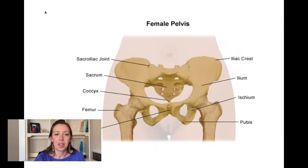So I want to start with more of the anatomy of the female. So hopefully you guys can see my pointer here on the screen. Yep, there it is. All right, so this here, pelvic ring is what we're going to term this. We have the sacrum in the back, we have the pelvis here on both sides, coming into that pubic symphysis in the middle.